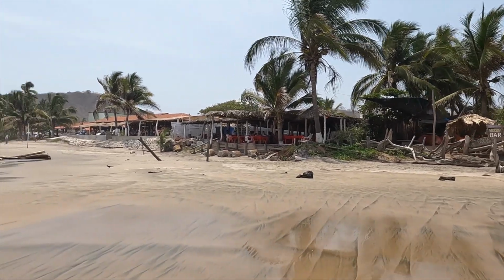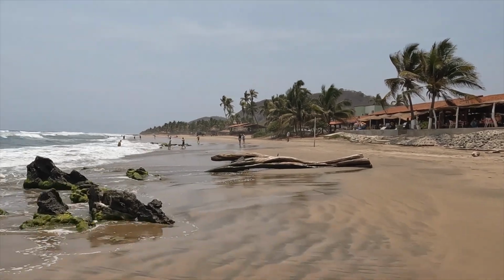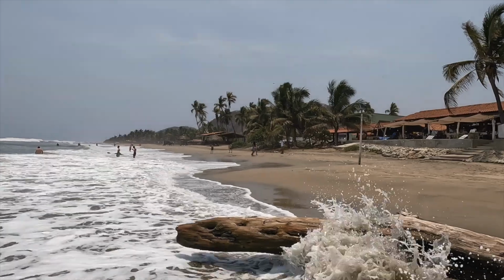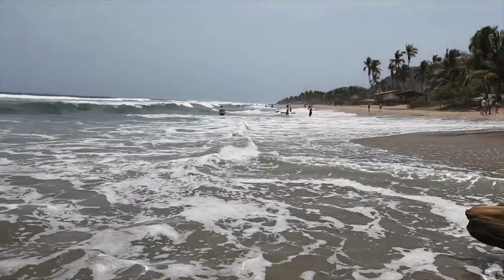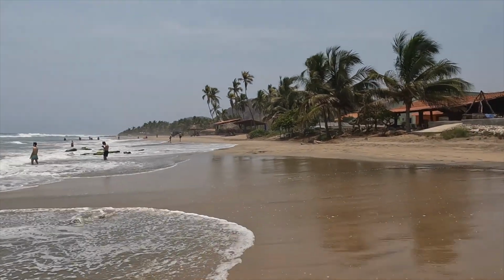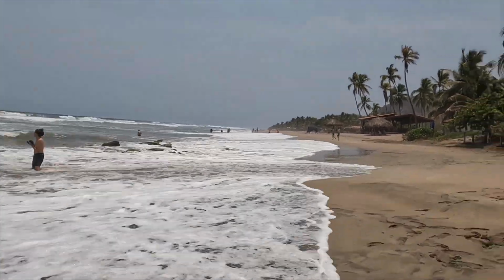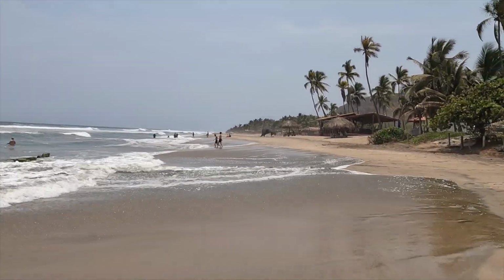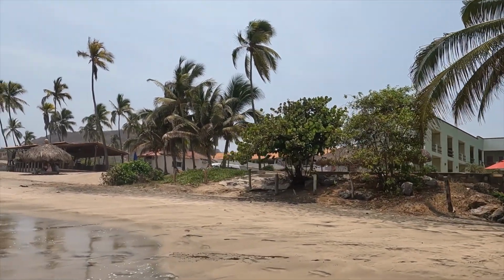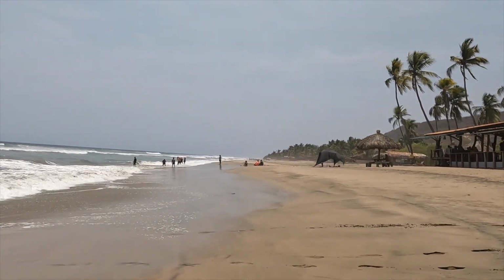I know that Playa La Ropa and Playa La Madera in Zihuatanejo now are not dog friendly, so it's nice to see that Troncones, it appears at least, allows dogs on the beach. Lots of beach bars as we walk down the beach. A few hotels, I should say. Just a handful of homes. If you can find a piece of property that's reasonably priced in Troncones, it's probably a great investment because there really is not a lot of inventory there.